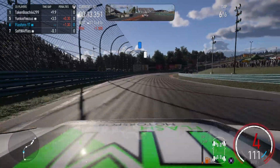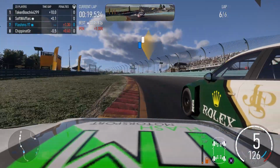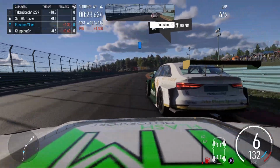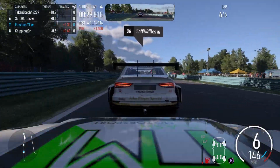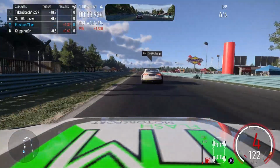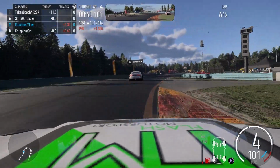They would have had a much better exit than I have. As you can clearly see, they are lunging their way past me. But with a good old Rolex livery right there, thankfully though, we're going to be in their tow. So we're going to have a good old bit of pull from Soft Waffles up ahead. Thing is, Soft Waffles is going to have that position anyway because of my beautiful penalty I have got. As we're braking through here, going way too slow and out the other side.